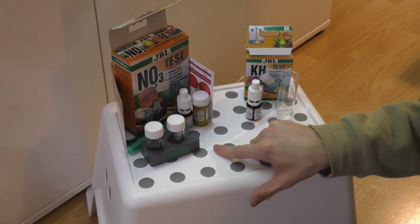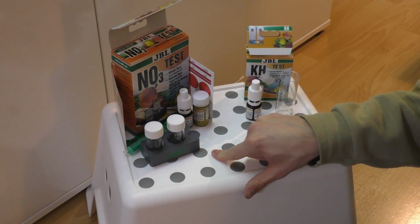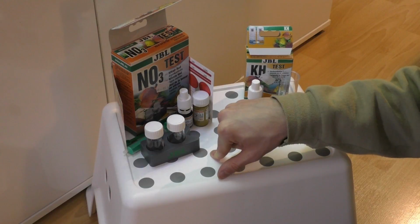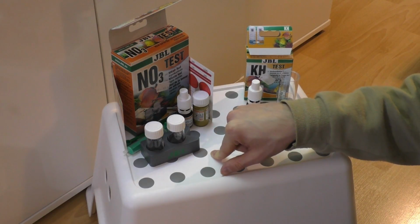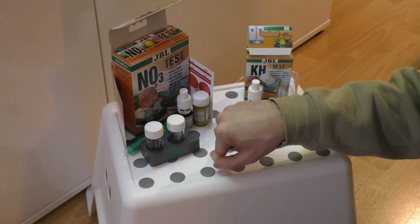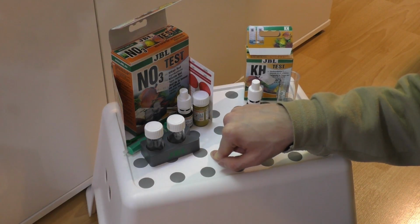And then the newest one that I got is the nitrates. It's a bit more work to do. It takes about 15 minutes to do this test. So I guess I won't be using it quite daily, but I guess once a week, once 2 weeks or something like that is good if I otherwise don't have time. So yeah, let's take a look at what we can get from these tests.